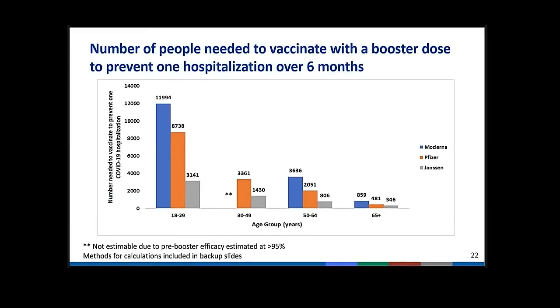Another way to assess benefit of a booster dose is the number of people needed to vaccinate with a booster dose to prevent one hospitalization. Presented here for Pfizer, mRNA, and Janssen COVID-19 vaccine booster doses. The analysis is based on current estimates of VE following the primary series and the estimated increase in protection resulting from a booster. The 65-year-old and older age group requires the fewest people to receive a booster dose to prevent a hospitalization, whereas younger adults require more people to be vaccinated with a booster to prevent a hospitalization. Next slide.